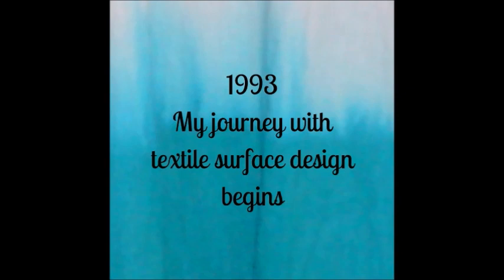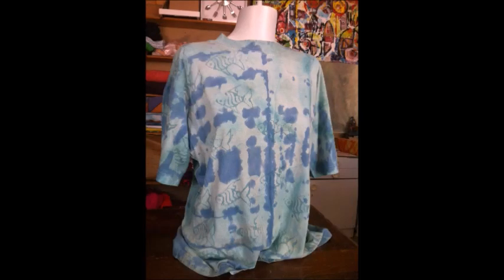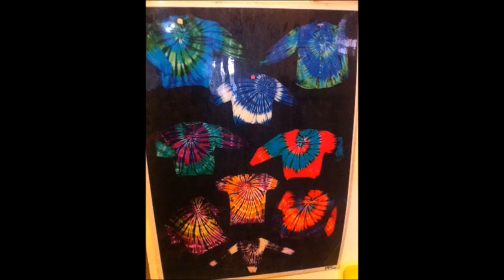In 1993, my journey with textile surface design began in earnest, when I went to the flea market with some t-shirts that I had dyed myself. I bought some white t-shirts and some dye, and I played around and experimented. This is one of the very, very first t-shirts that I made with liner prints on.